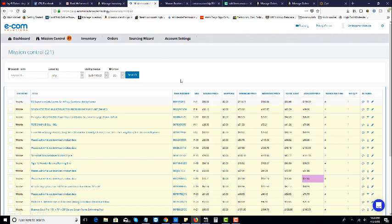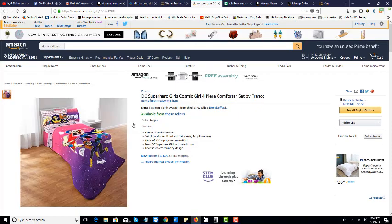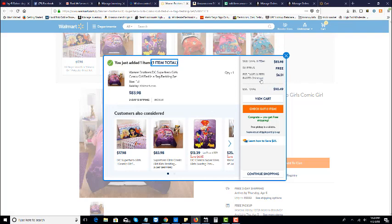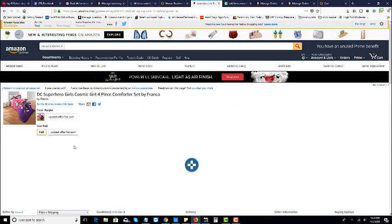Open a new tab, Walmart and Amazon. So this is the Warner Brothers item. Good job. 83.98. Add to cart. Choose size. Size is full. Full size. All right, add to cart. The total cost is 90.41. What is the Amazon price? From the seller, full size.